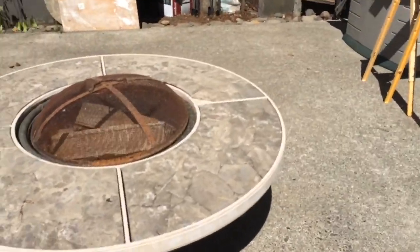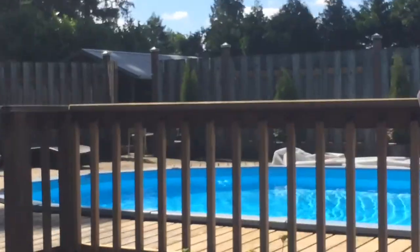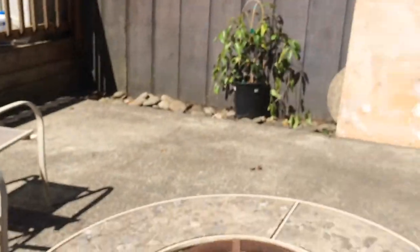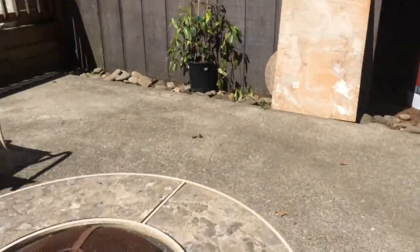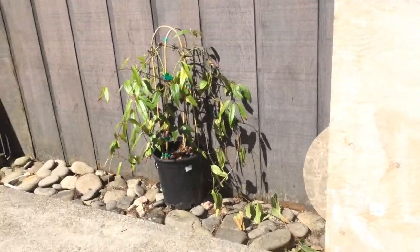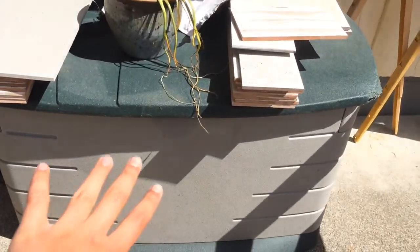And we have this little fire pit thing, some chairs, and there's a chair all the way over there. And then over here we have rocks, plants, I don't even know where that one came from, stuff over there. I think there's firewood in here.